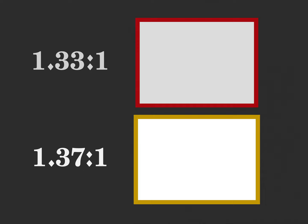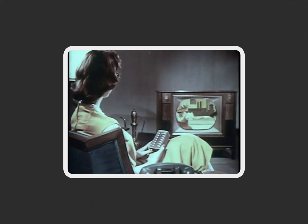They're so close, in fact, that on a TV screen, they would look almost the same. Even after movies changed their aspect ratio to 1.37 by 1, television still decided to use 1.33 by 1. Also known as 4x3. This is the aspect ratio for most older TV sets.